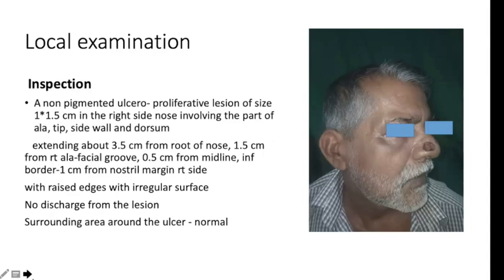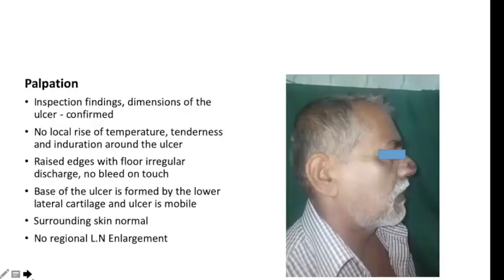There's no discharge from the lesion, and the surrounding area around the ulcer is normal. On palpation, the inspectory findings were confirmed and the dimensions of the ulcer were confirmed. There is no local rise of temperature, tenderness, or induration around the ulcer. Raised edges with irregular floor, no discharge, and no bleeding on touch. Base of the ulcer is formed by the lower lateral cartilage. Surrounding skin is normal and there is no regional lymph node enlargement.